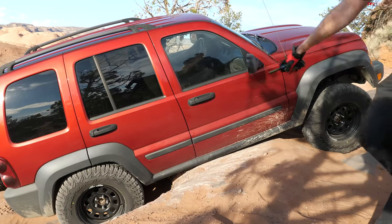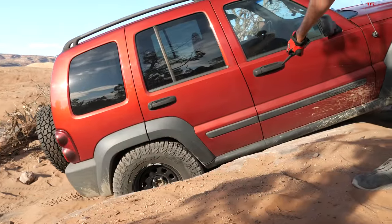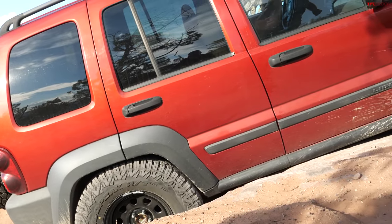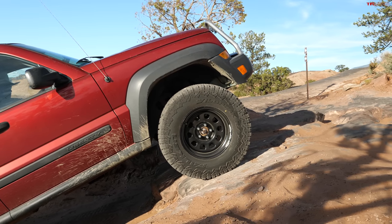Bummer. So the issue here is his rear control arm is right up against that rock there. So he doesn't have quite enough clearance, but then it's fair to say he made it the furthest. I think I'm stuck. I'm beached. But I did it! Hey, why don't you give it one more try? Just go a little farther. Nice and gentle.